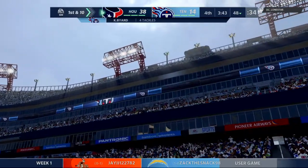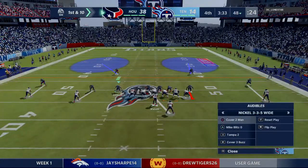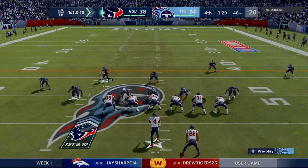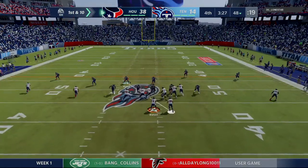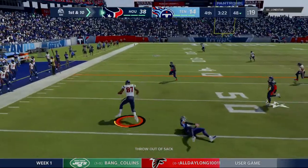Well, that's a carry they have to be satisfied with, and throughout this game, they've been satisfied with what he's given them. Whenever they've needed a big run, a 1st down, he's the guy they've turned to, and it doesn't matter what the defense thinks. They've got the confidence to keep handing it to him and keep picking up good yardage.